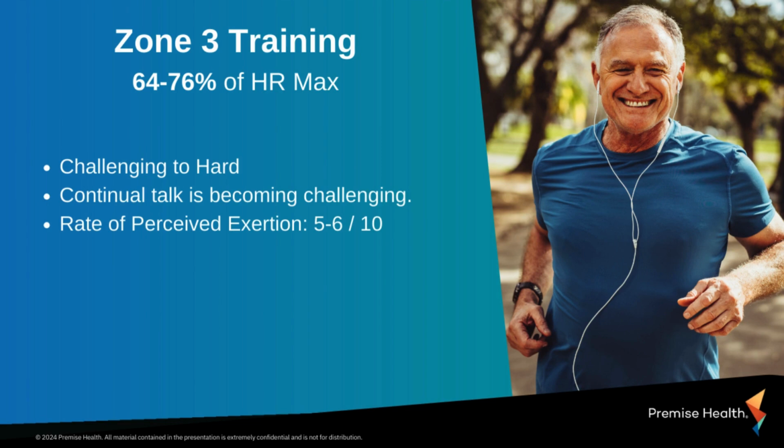Zone 3. So things are starting to get a little spicy. You're reaching into the level of challenging. You're talking, but it's in shorter sentences with a little bit more breath. This is going to fall into your 5 or 6 out of 10. We're running, we're lifting really heavy. We might be doing some kickboxing, some Zumba, some cycling, some hiking. And we're going to classify this one harder just because we are pushing ourselves a little bit higher on that heart rate. You see, we're getting all the way up to that 76%.